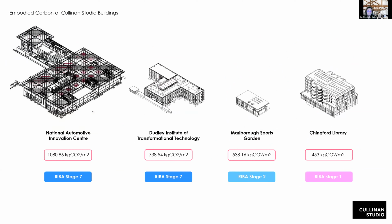And I would just say that projects we were working on before we signed up to the challenge, where there were no targets really for embodied carbon, we are measuring those, but we can see on recent projects where we're measuring, even if it's not part of the brief, we're actually making more inroads to reducing the embodied carbon of that. And that's partly through the use of timber.